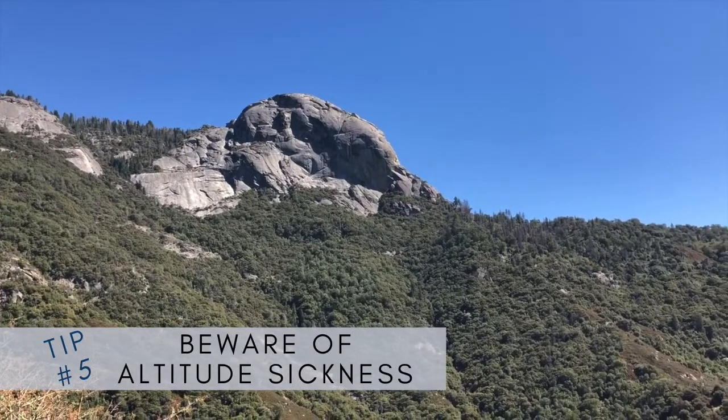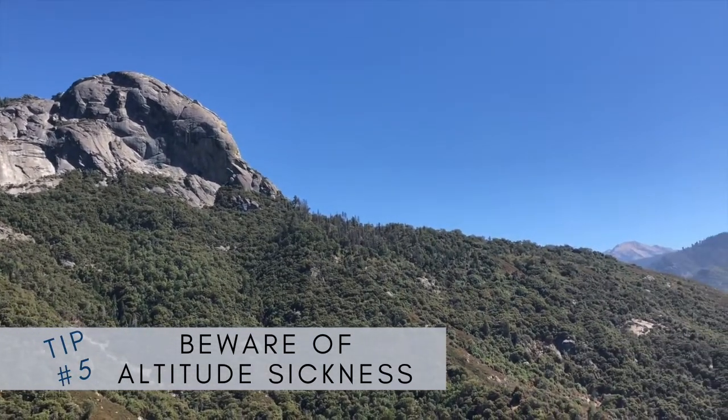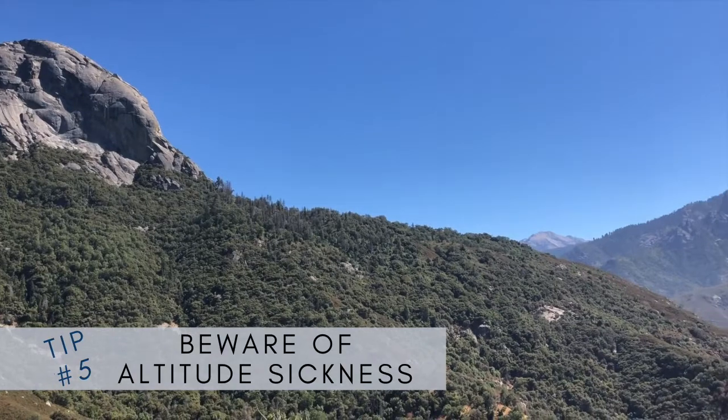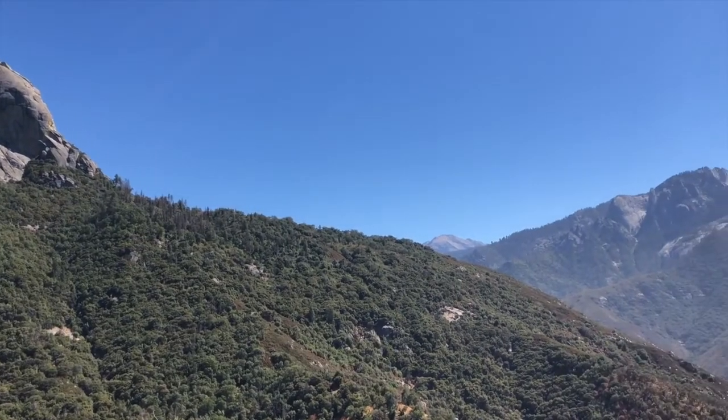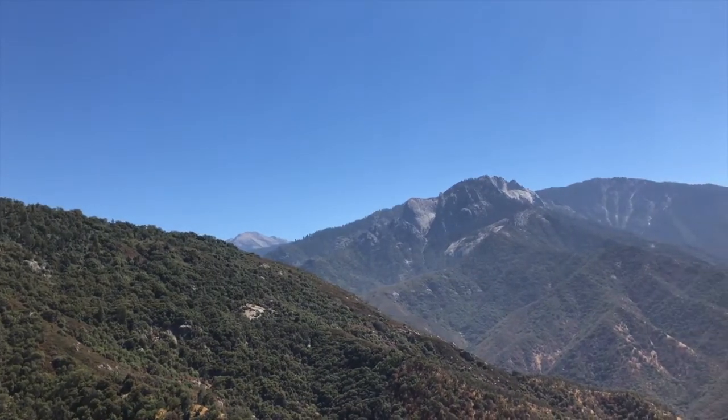Be prepared for altitude sickness. Drink lots of water and have motion sickness medication at the ready. Bring some bland crackers and sick bags just in case. Driving through those winding mountain roads can make anyone sick.